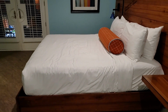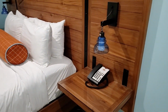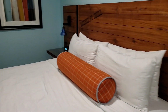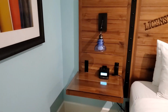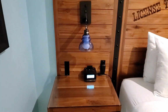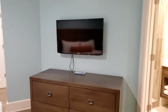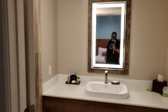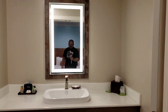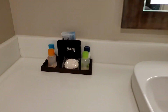Looks very comfortable. You have a phone there, light there, and another clock over here, and light. There's also several plugs. There's 2 plugs on each side of the bed, it looks like. You have TV. You have plenty of storage. This is your next bathroom. Awesome sink again. Very nice makeup towel, same amenities. Standard toilet over here to the right.